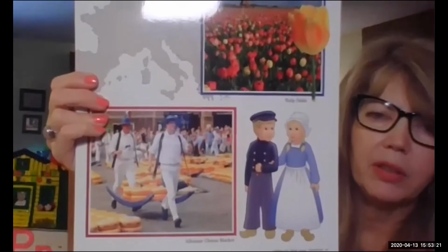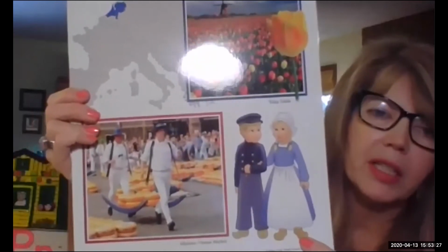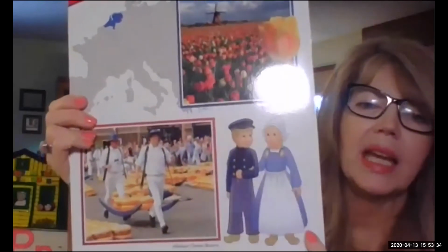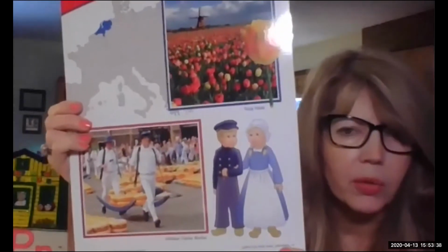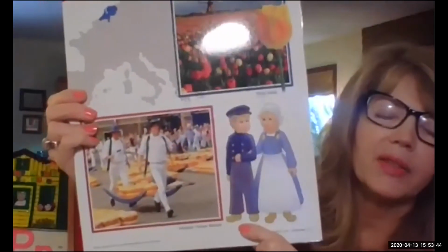That's really, really yummy. And these are pictures of what the boys and girls may have dressed like hundreds of years ago. They would wear these fluted hats, and the boys would wear these kind of like derby hats and aprons for the girls, and then they would wear wooden shoes. Why would they wear wooden shoes? Do you remember? To keep their feet dry out in the fields and the farms.